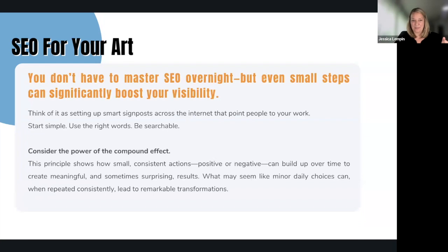All right. You don't have to master SEO overnight, but even small steps can significantly boost your visibility. So think of setting up smart signposts across the internet to point people to your work. Start simple, use the right words, be searchable. Again, use Google. Google is a great tool.